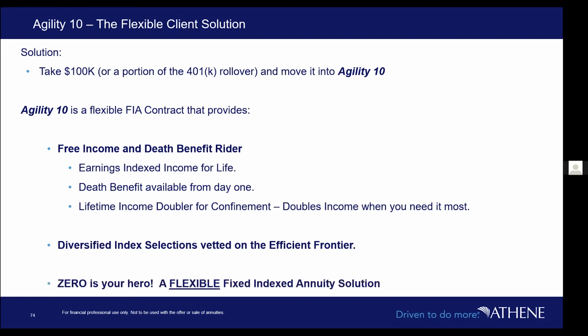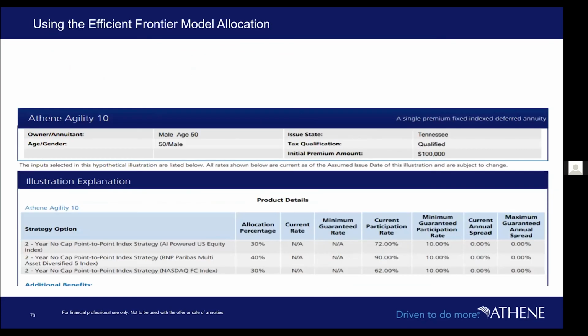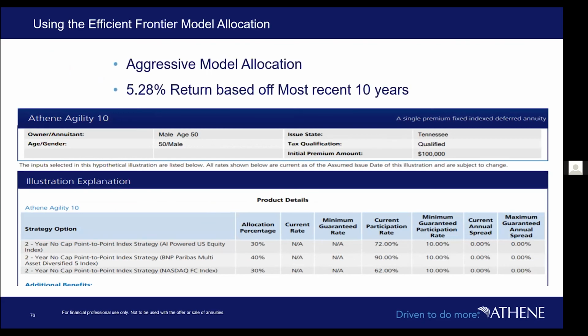And remember, with all FIAs, zero is your hero, and this is going to be a flexible fixed index solution for your client. So let's take a look at this right here. We put that $100,000 into the Agility 10, use that aggressive allocation on the efficient frontier. It's going to average us a 5.28% of return based off the most recent 10-year period.